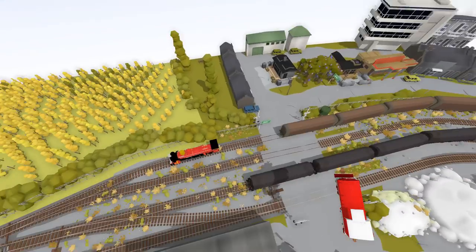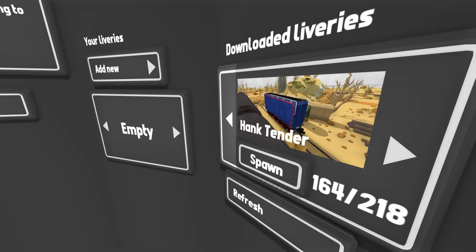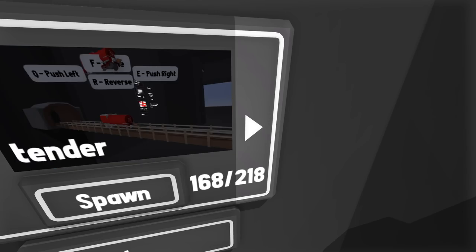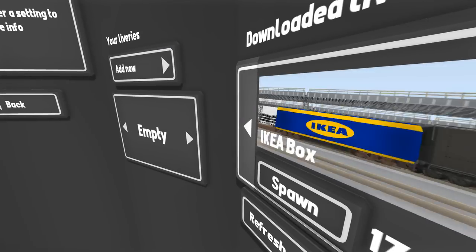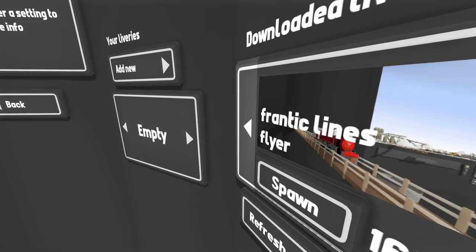It looks really good. Wait, this isn't James's tender. Where's James's tender? Where is James's tender? What? James is there. No, wait, where's James? James doesn't have a tender anymore. I don't know where his tender's gone. I don't understand. Like, James is right here. Right, there's James.